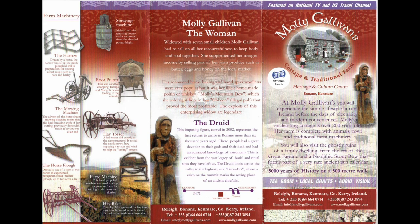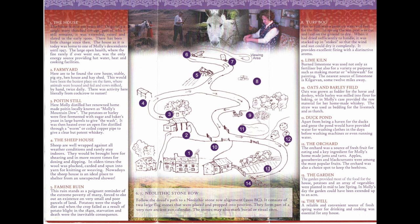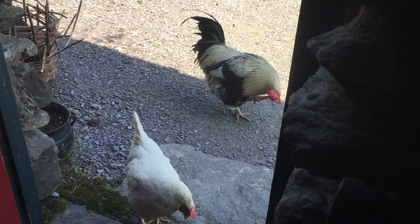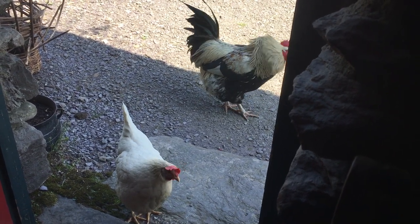A few kilometers outside of Kenmare was a place called Molly Gallivan's Cottage and Traditional Farm. This was a wonderful place for children to explore and learn a little bit more about Irish history and culture.